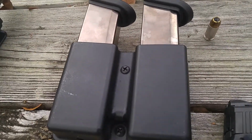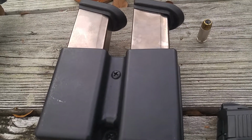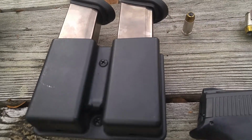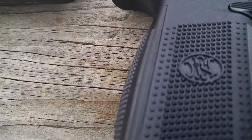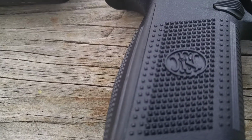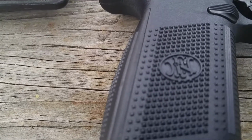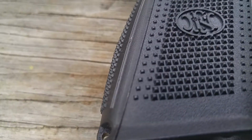Two more magazines, 14 rounds apiece. This gun came with 3 mags. It has the option to change out the back strap. I've got the curved back strap in it. Brings it to a more natural point of aim than the flat one. Just seems to work out better for me. Sights are drift adjustable for windage.